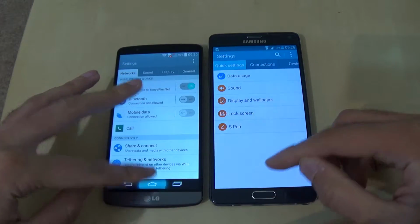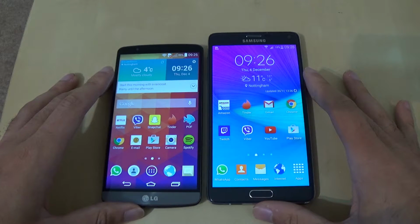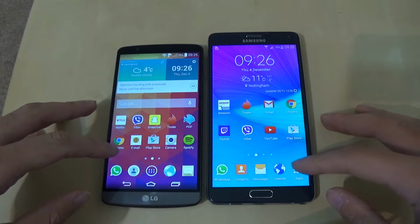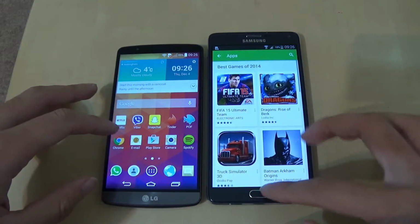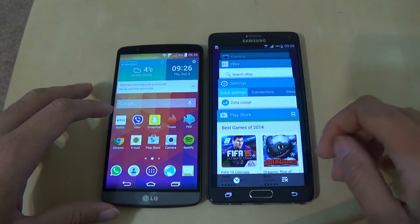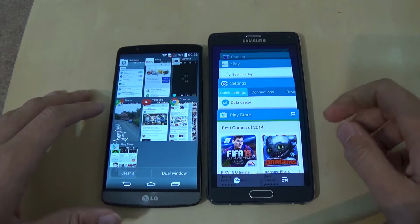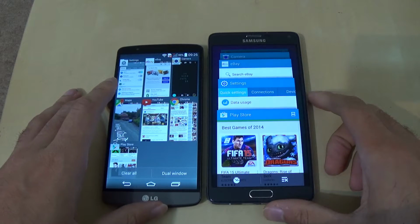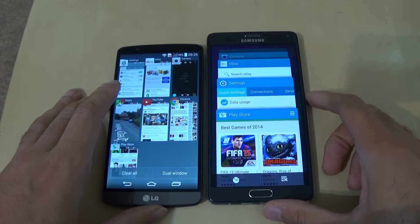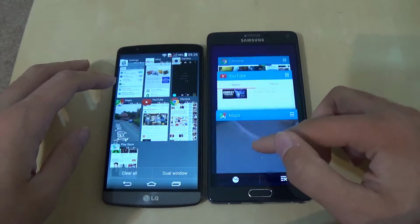Note. So I think in general, in terms of the app opening, you can see the benefits of having the Snapdragon 805, but it's not too much. I think that a lot of the problems on the G3 are probably down to software, such as that redrawing and, you know, moments of lag here and there. How about some multitasking?